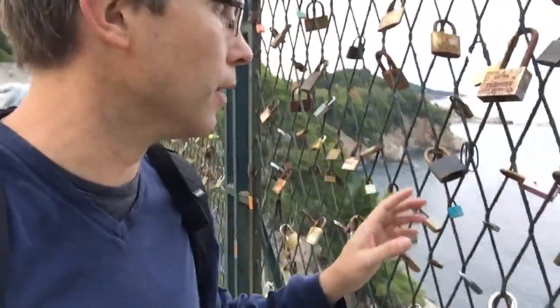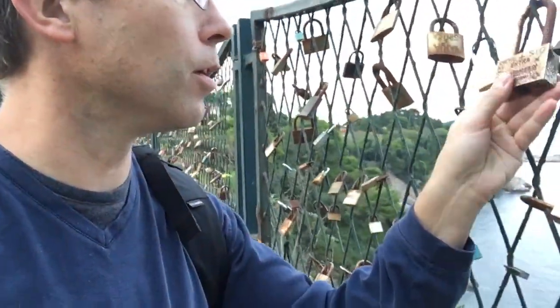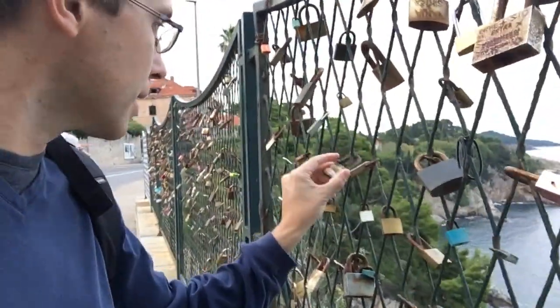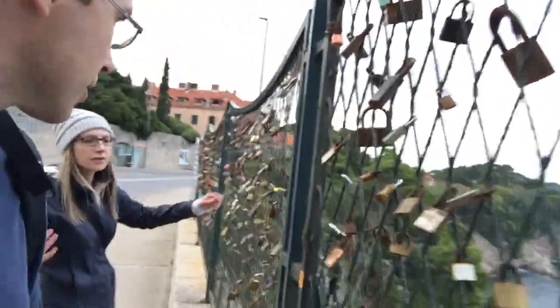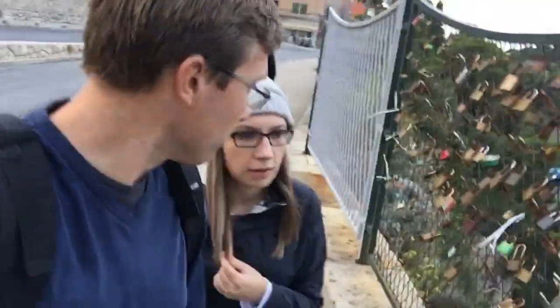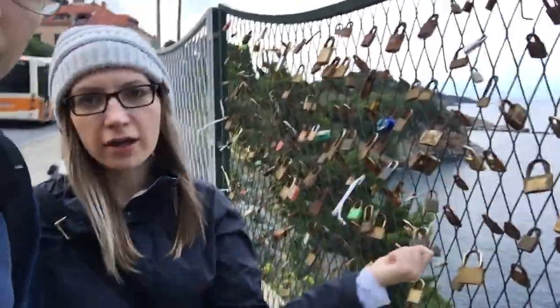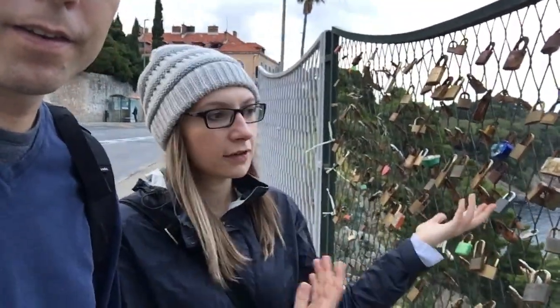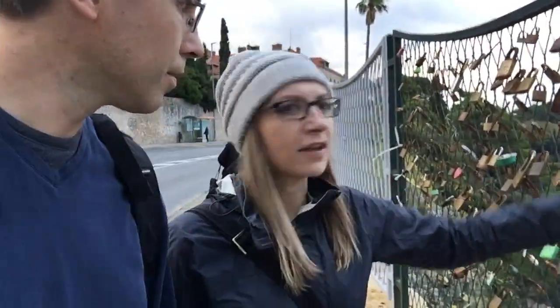These are called love locks. I guess people will write their names on them and then lock them up on these gates for their eternal love. So why do people do it? They do it to show that once they lock it, they're locked together in love forever, or as long as these locks are on the fence, I guess.